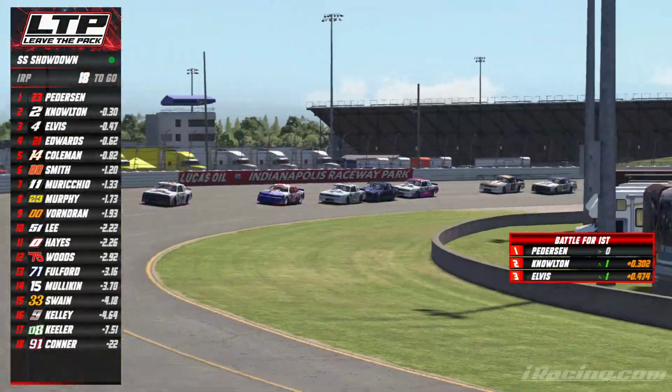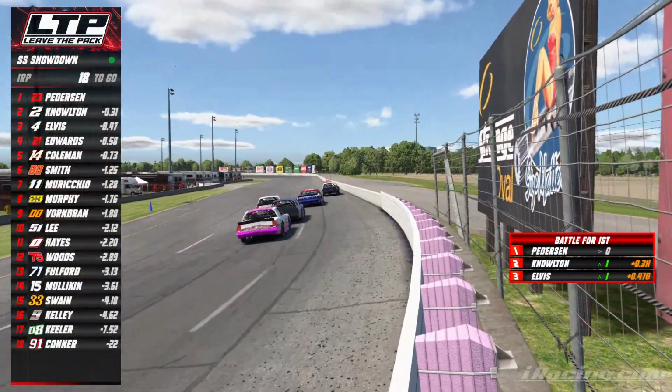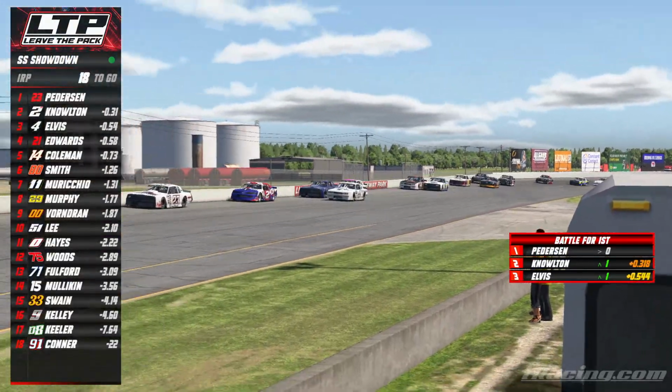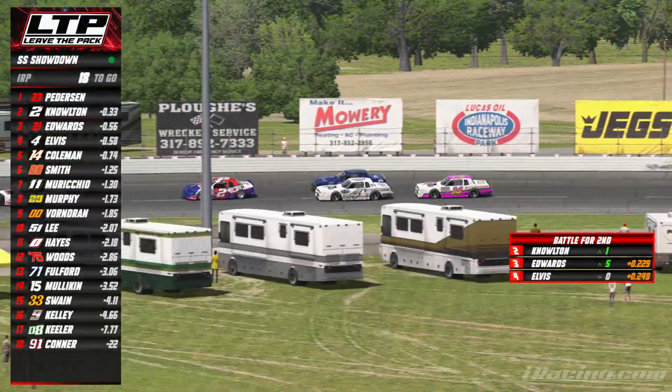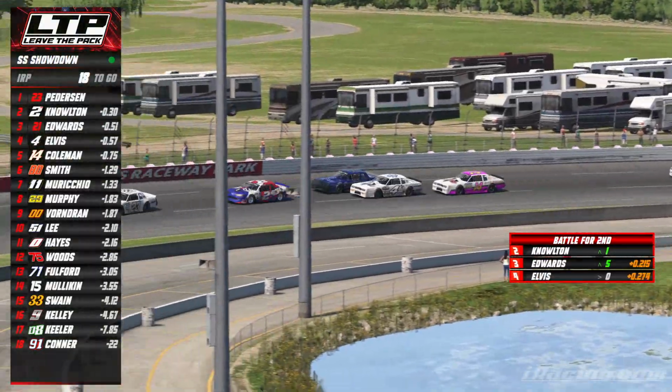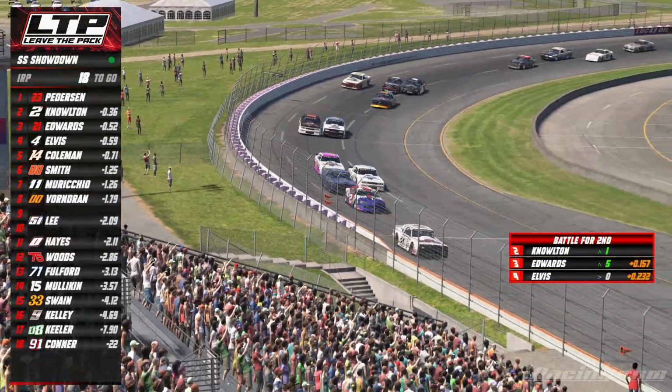The 2 of Connor Knowlton has started to maybe run out of steam a little bit. Oh, Brandon Elvis all kinds of sideways down the back. Hangs on to it, but now he's got Trevor Edwards up top. Trevor Edwards trying to take over the 3rd spot on the outside lane.